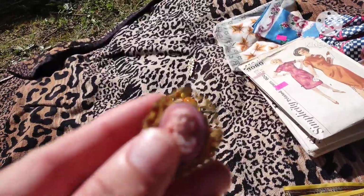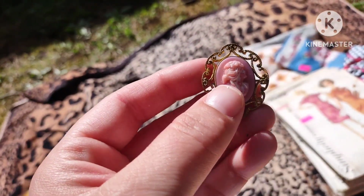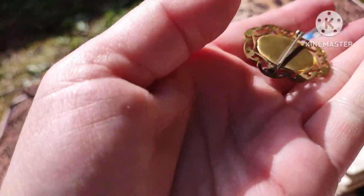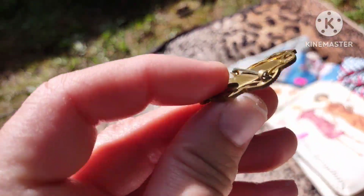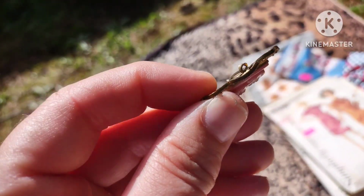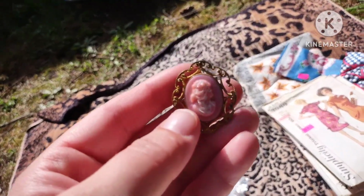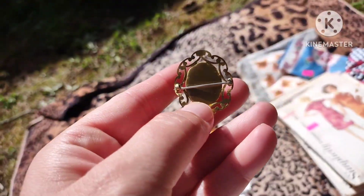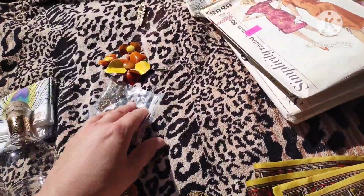I got this antique cameo brooch. It is light pink with a little bit of white over it. Now the back really shows its age because it has that little hook clasp. So this is at least around 100 years old, and you can usually tell by the clasp in the back. So I did pick up this piece.